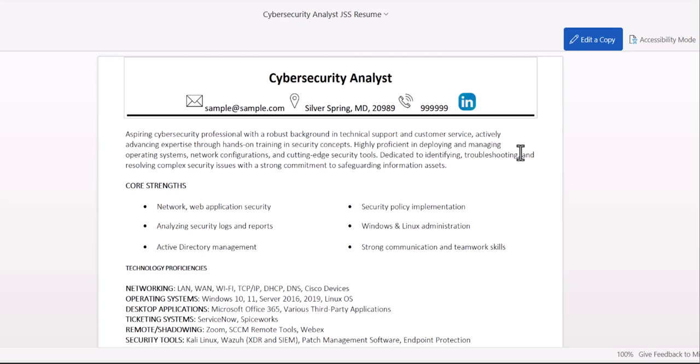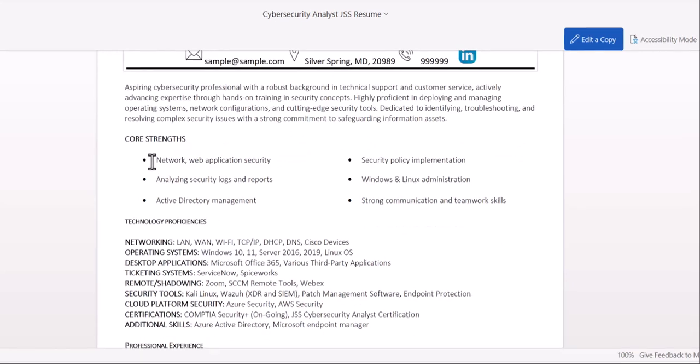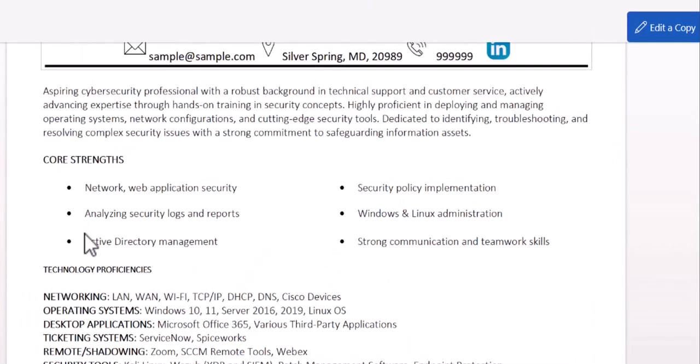So if you show this resume, it's attractive to them. They're going to come back and say, okay, what are the core strengths? Network, web application security, analyzing security logs and reports. This is important: Active Directory. Okay, this individual already knows about Active Directory because that's what most of our clients use, or maybe in our company we use something like that.